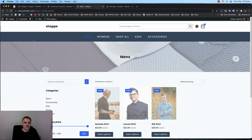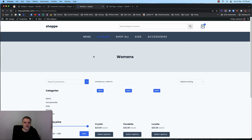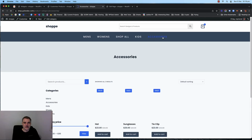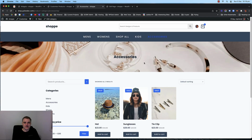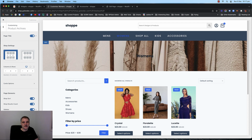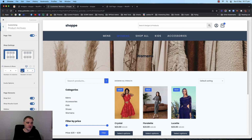So again, I think this is pulling in the category images. Yeah, it is. It's picking in the category images because remember I added all the category images to these. So that's picking up, and you can control all this stuff. You can go back into your customizer, you can go into your specific categories, and of course if you change this, it's going to change it for everything.